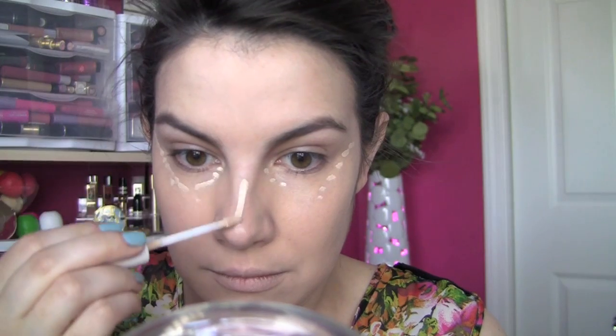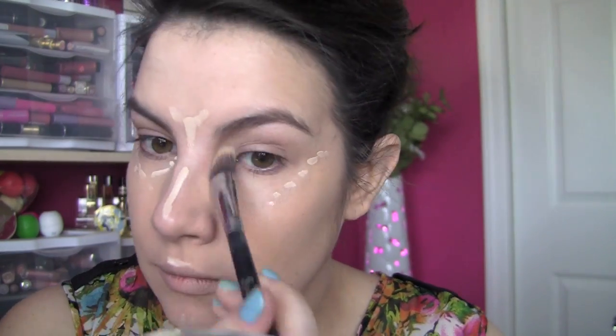It's a very liquidy consistency, so it blends into the skin and you feel like you can kind of layer it on top of your foundation without it looking too heavy. So I just blended that out with my Sigma P84 brush. I think I just see this as a little bit more of a brightener than a really heavy coverage concealer.